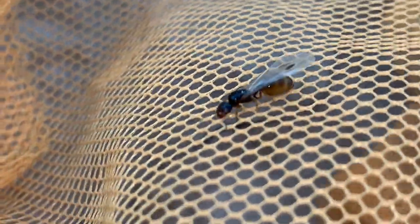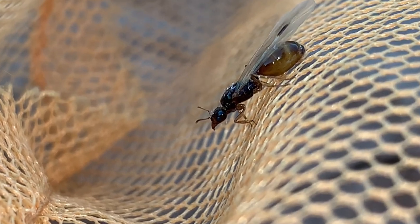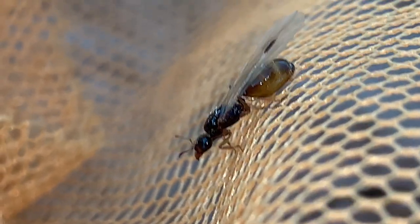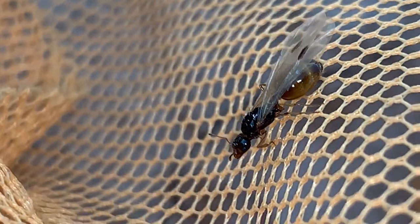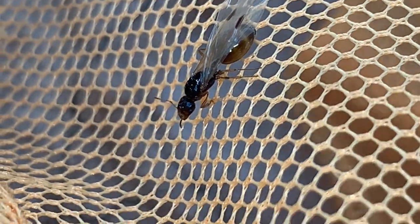So, lots and lots of these on the wing here this evening. Nice translucence there to the abdomen. A couple spots on the wings. Anybody know what these are? Give you a size reference here.